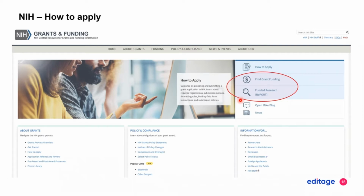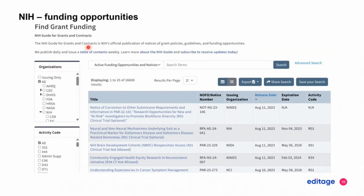Some of the funding rates can be very, very low. It could be like 5% or less. So they're very competitive, and good communication is key. And you can find out how to apply by clicking on these links. So here's a sample screenshot from finding grant funding. You can look at all these different categories.